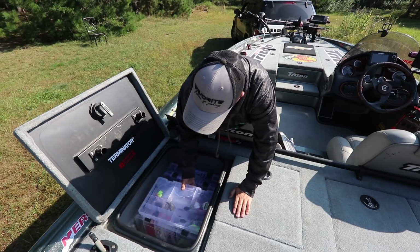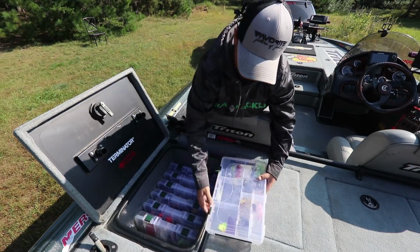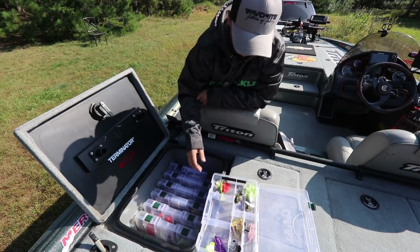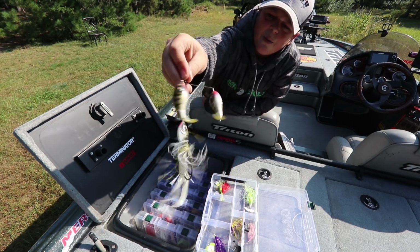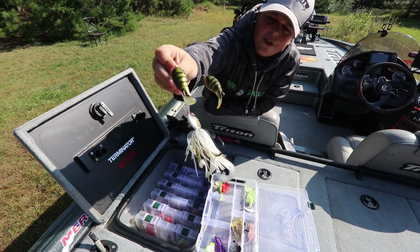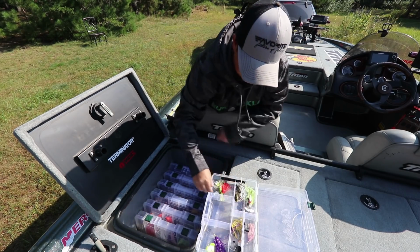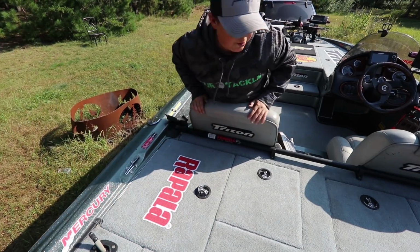Last but not least, I'm embarrassed about this box. This is a buzzbait box and there's just nothing in it. I've lost so many buzzbaits this year, it's crazy. So here's my favorite one. Little double whopper plopper. This thing's dope. Got a little double twisty tail at the end there. Oh yeah. That'll do it for the back tackle compartments.